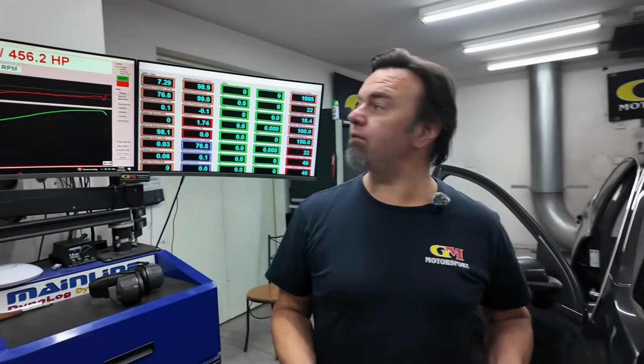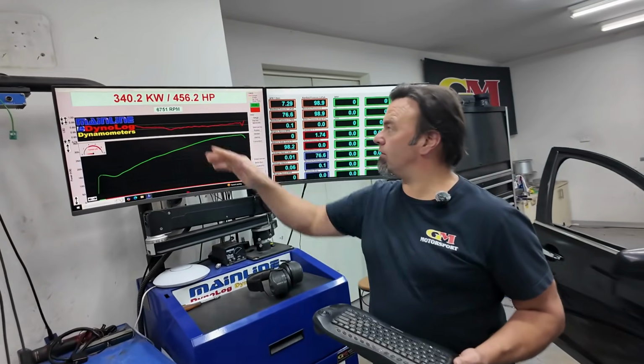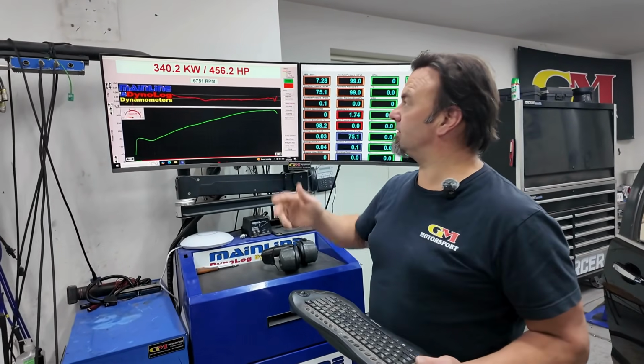Okay, helps if you turn the right button off. So yeah, good result. 340 rear wheel kilowatts at 6,700.